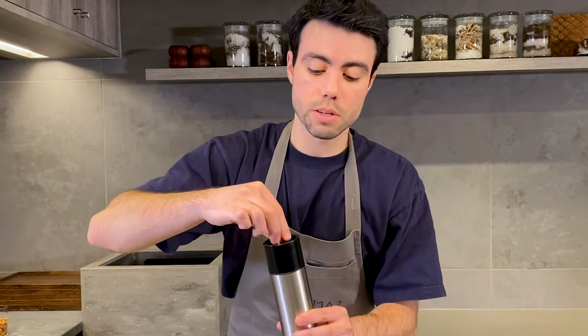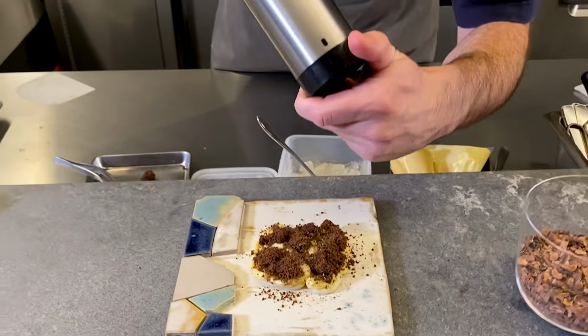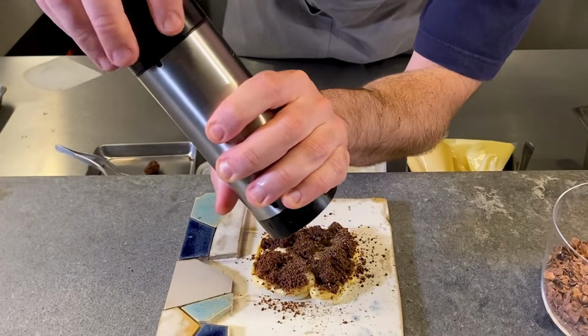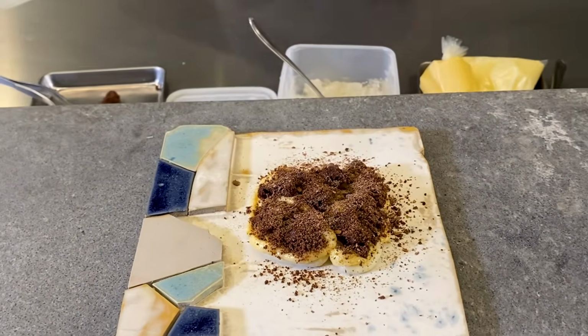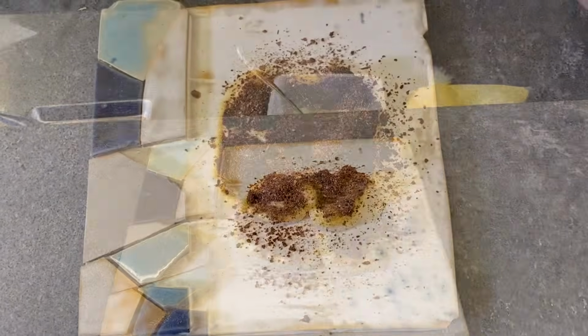And the flavor is actually pretty nice. It's kind of fruity and also a little bit toasted. We're gonna put a little bit coarse, a little bit thicker, so we can have more texture of this cacao skin. And we just recover one part of the dessert. Then we will change to the other fruit.